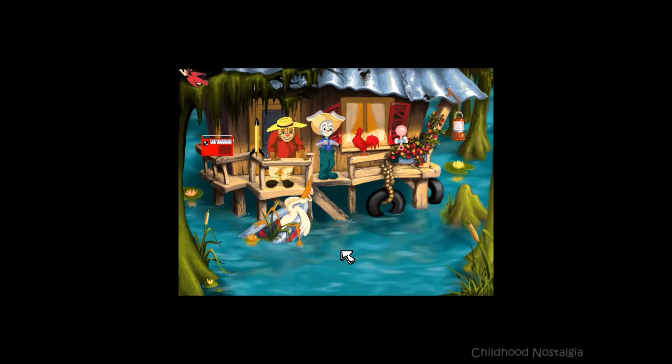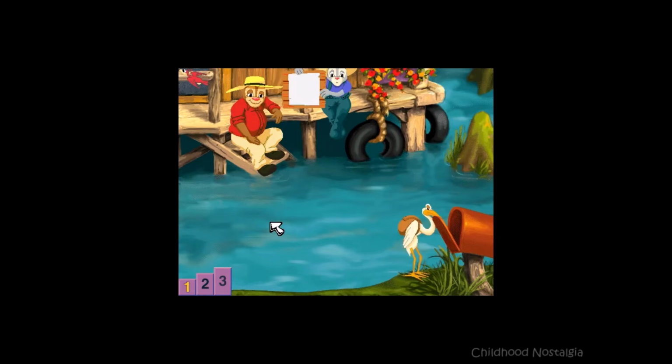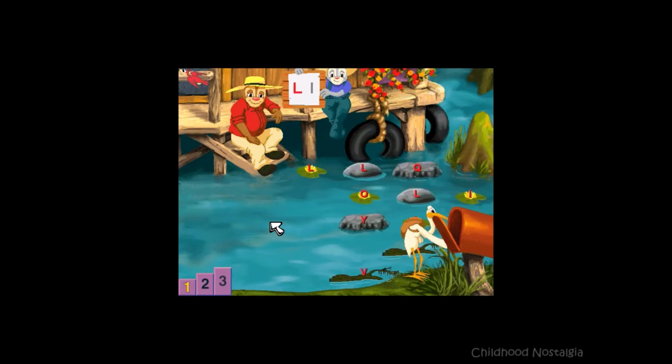Click on the boat. It's time for Egret and me to get the mail. My mailbox is looking awfully full. I really need Einstein to get off his dock and bring me that mail. We can help Grandpa get his mail. I will hold up a sign telling the egret where to step. All you have to do is click on the letter which matches the letter on the sign. That way, the egret will know it's safe to step there.